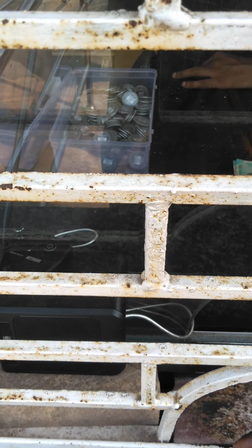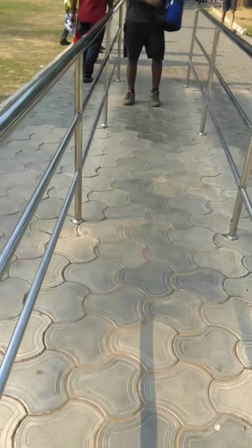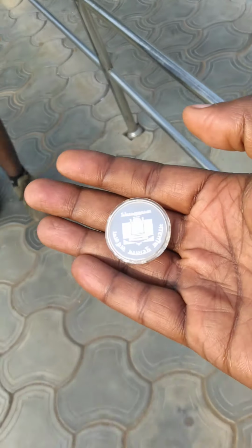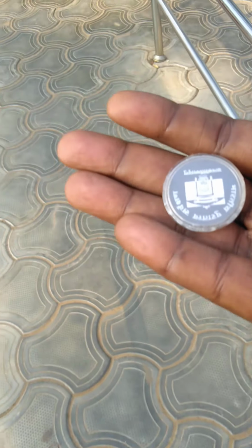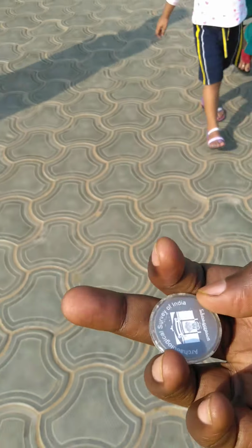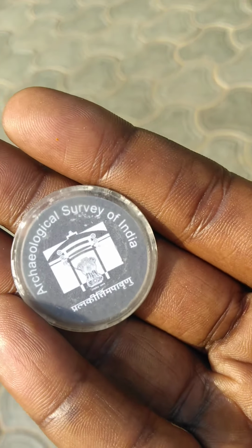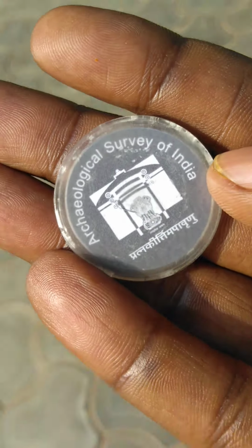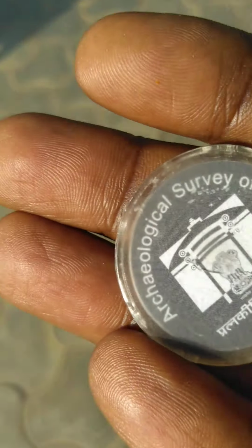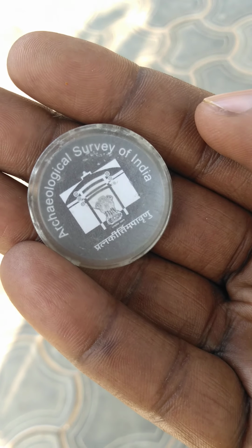Okay, so that's the one. This is called the ticket, the token, or the ticket, I don't know. On the other side, it's written in English, the Archaeological Survey of India. And the logo is the Indian logo.